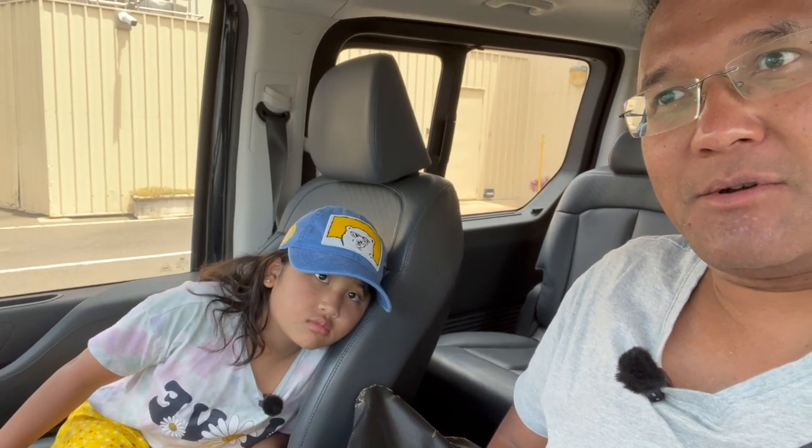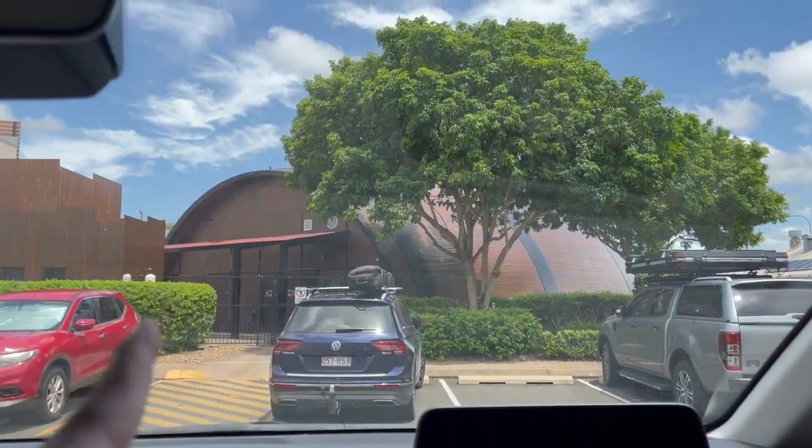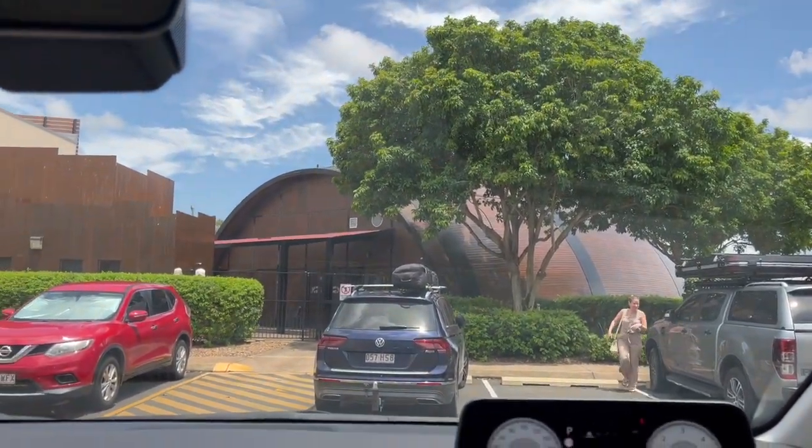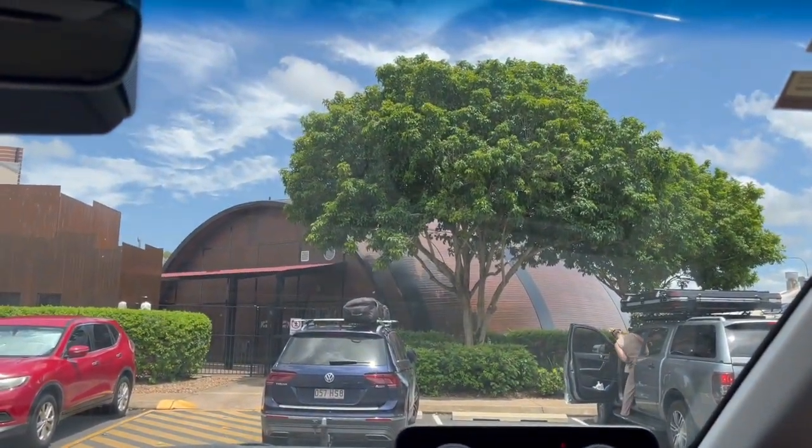So we're at the car park at the moment. We're just parking, and we'll see what it looks like. Looks like a giant barrel. So that's a half a barrel building. So we got a 1 o'clock tour. At the moment it's 12:50. So we are gonna go to the factory, I guess.